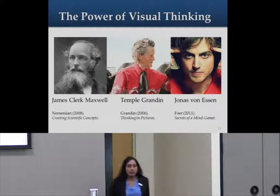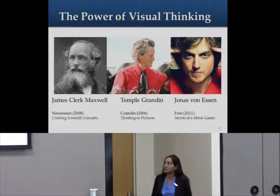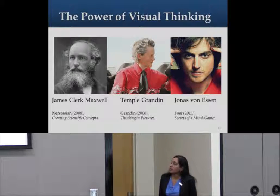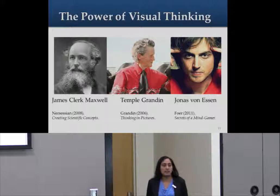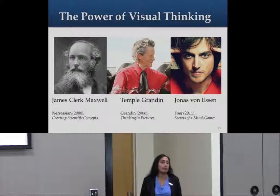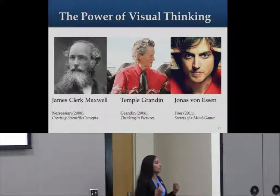There are many examples from human history in which people have described the power of visual thinking. So I just picked 3 examples to share with you here. So first, James Clerk Maxwell discovered the field equations of electromagnetism. Our own Nancy Nersessian, who was a professor here till recently, did cognitive analyses of Maxwell's work, in which she looked at his notes and papers to try to figure out how he made the discoveries that he did. And what she found was that there's evidence that he actually did use visual mental models to drive some of the discoveries that he made.